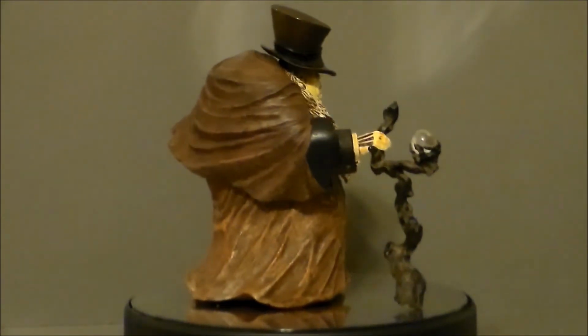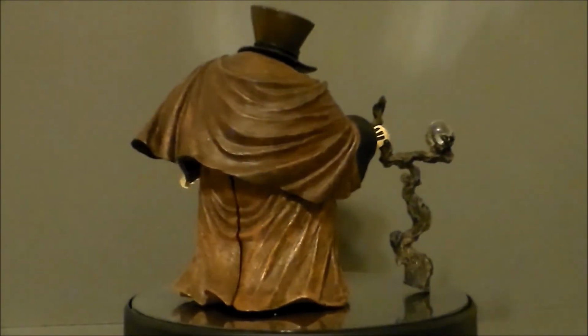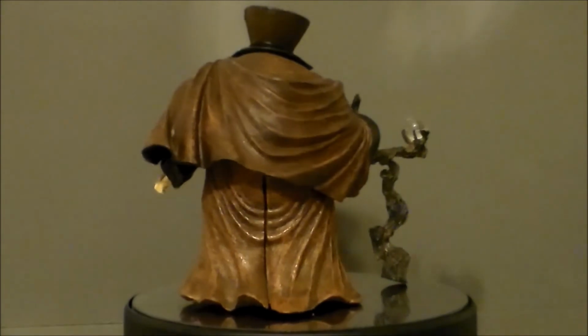So there he is, Dr. Caligari. Caligari? We're going to go with Caligari for 31 Horror Toys in 31 days!